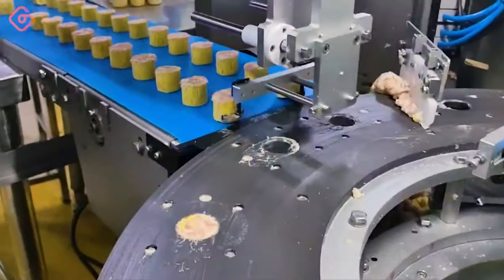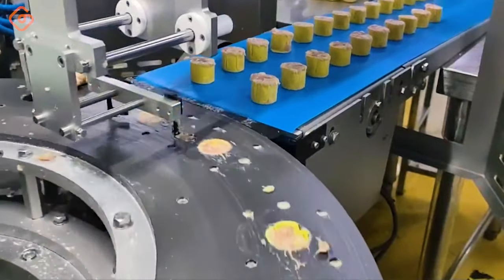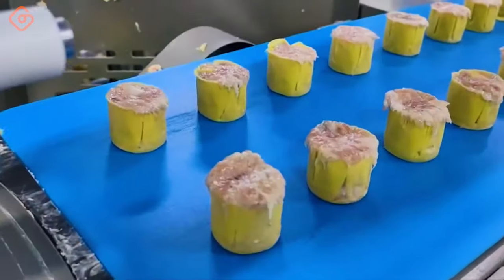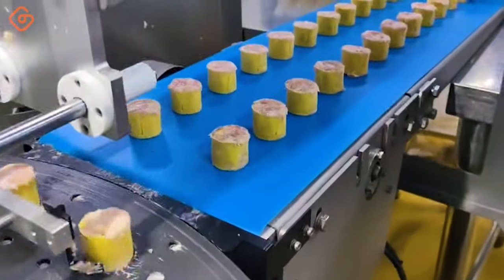From pureeing the ingredients to shaping and stuffing the filling, the Shomai machine operates automatically and precisely, helping to create uniform shomai with precise shapes and sizes.